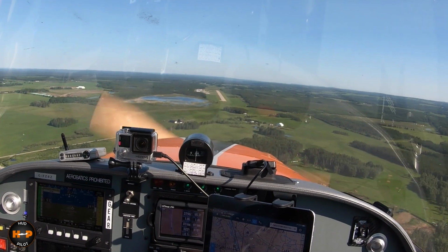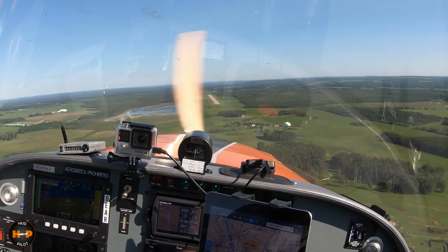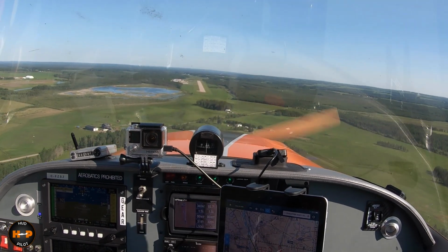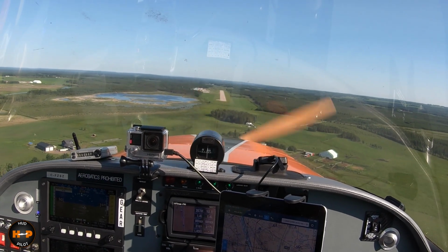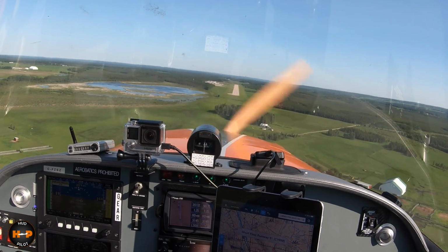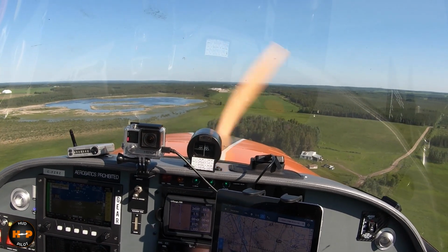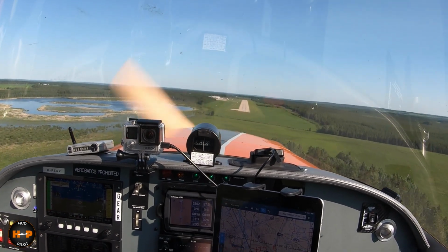We'll cross midfield to join the left downwind 3-1. Rocky traffic, Charlie Romeo Mike, turning downwind 3-1. Zulu Sierra Zulu, short final 3-1. Kilo Romeo November, I'm off in the grass here, so go ahead. Mike Bravo Papa just turning base about 4 miles. Rocky traffic, Piper Cub Foxtrot Tango Bravo, turning downwind, runway 3-1. Zulu Sierra Zulu, short final. I'll roll out to the last taxiway.